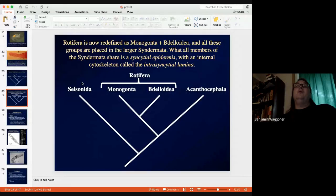Second half of what I've got to say about Platyzoa, and then we'll be done. So going back over to the slides. There we are. So we've talked about Rotifera plus Acanthocephala making up this larger group called Cindermata, which is what you see up here. Not to be confused with Cinderella now. So we've covered Platyhelminthians. The next group is not one you're likely to spot.